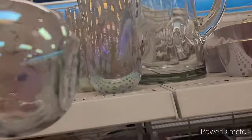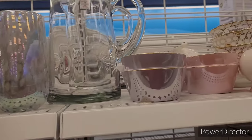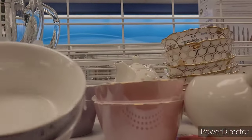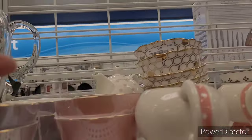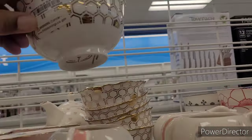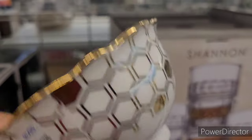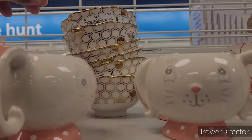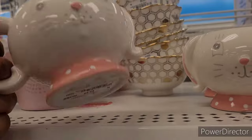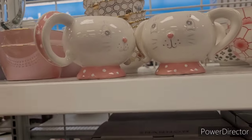And then they have the taller ones right here. Y'all see that? $5. You can't beat it. Really nice. And then I thought these were pretty too. I don't know what you put in these. I guess anything you want to. Now look at these over here. Look, they got the whole bee theme out, y'all. $3. Look, very nice. And then I like these little, what are these, little kittens, little mice or something. I don't know. I thought those were nice as well.